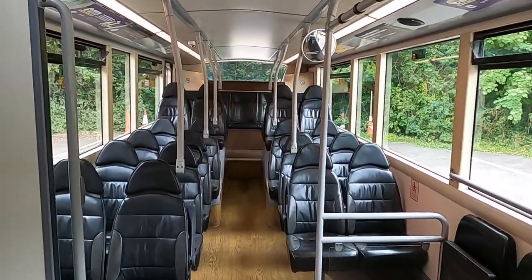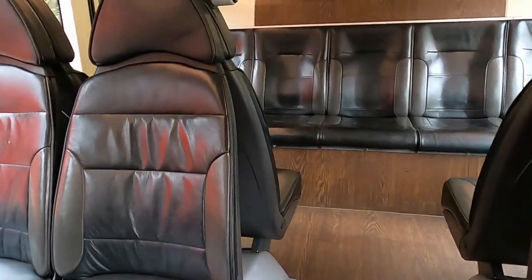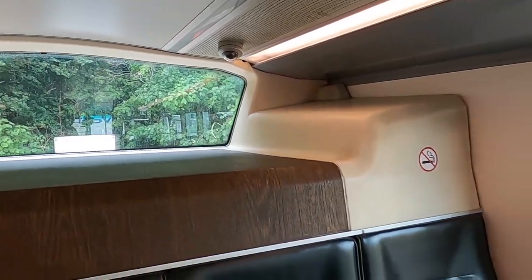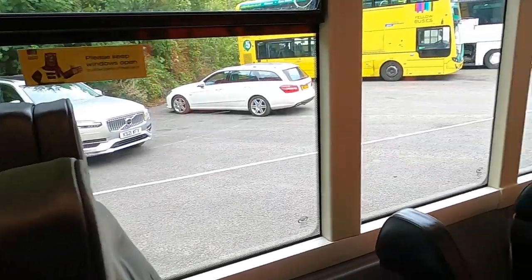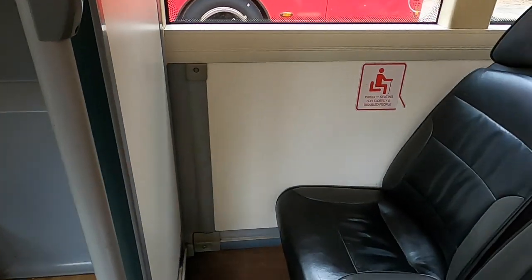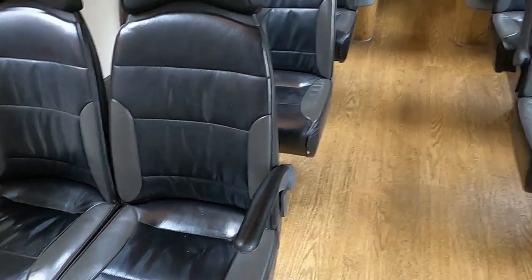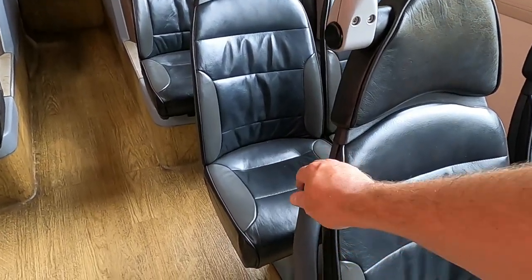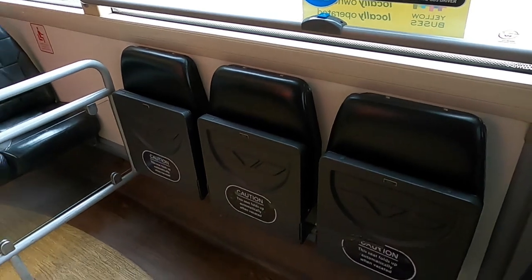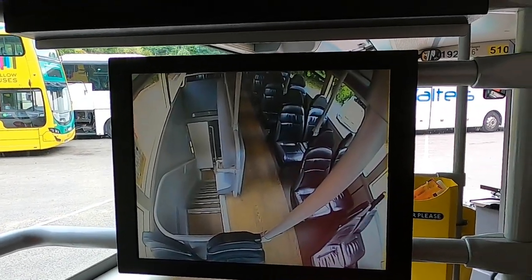Then moving to the lower saloon, with wood effect flooring. E-leather seating, which is high back. Disabled seats are fitted with armrests. Decent sized bay for the wheelchair. And you also have a screen for the CCTV.